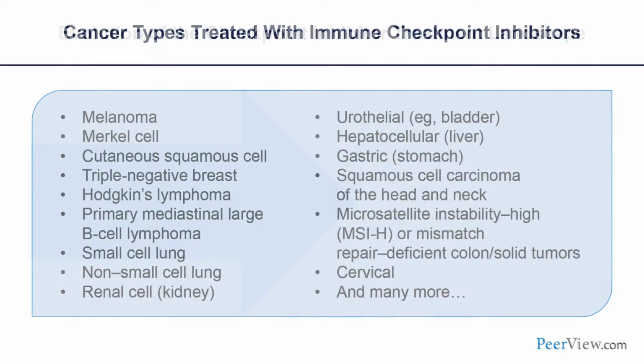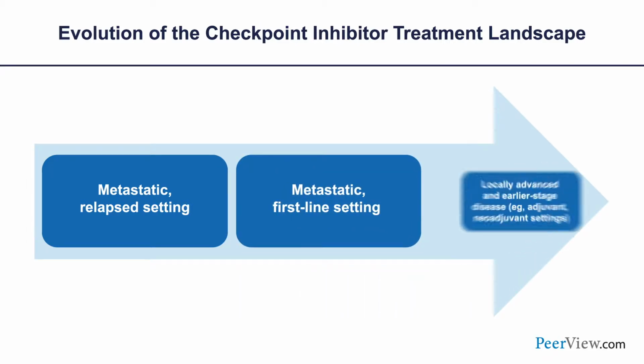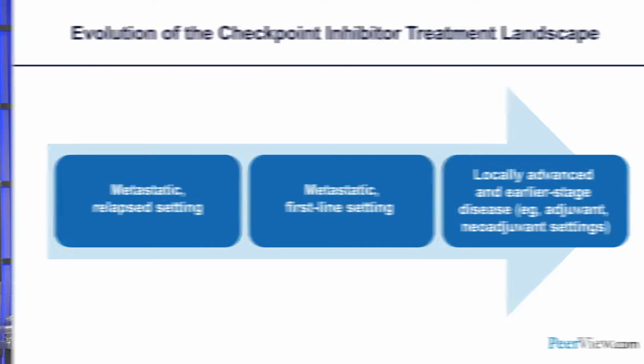and breast cancers. Immune checkpoint blocking agents were first used in patients with treatment-refractory metastatic disease. Subsequently, these drugs were approved for patients in the first-line and adjuvant settings. Currently, in clinical trials, our immune checkpoint blockers are being used in the neoadjuvant setting.